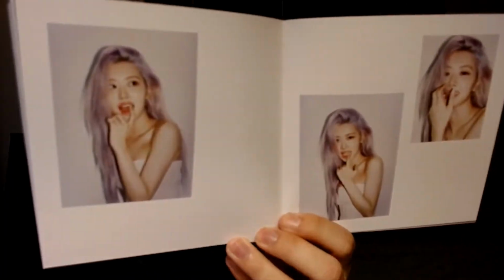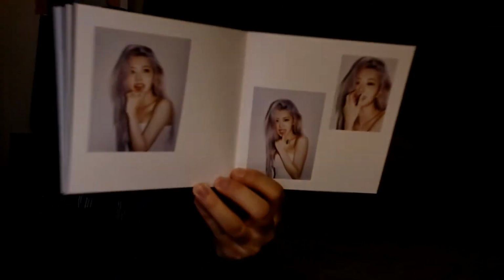Okay, guys, this has to stop. I'm already RIP'd at this point. Whoa. Can I even go on? I don't think I can go on with these pictures, dude. Oh, shoot. Oh, man. Rosé. Okay.